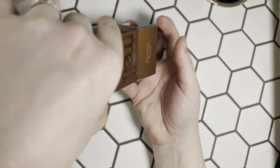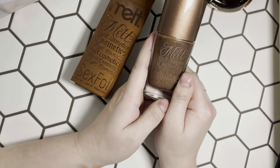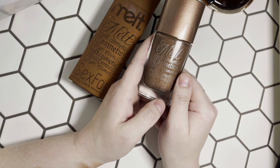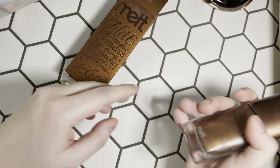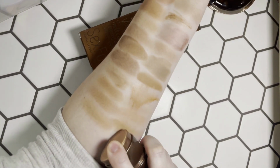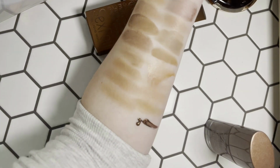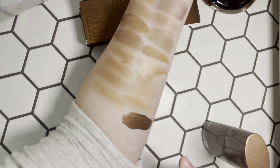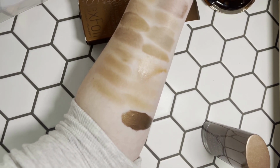All right, so this is Melt Cosmetics, their sex foil. Technically, this is a liquid highlight, but they did advertise it as a contour bronzer. And funny enough, this one is also called Tan Lines, just like the e.l.f. one before. I picked this up in a bundle with a few other liquid highlighters. Ooh, that's super bronzy. That's gorgeous. Okay, really pretty, but I got a lot out.